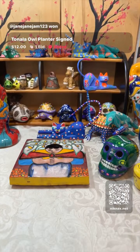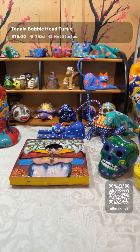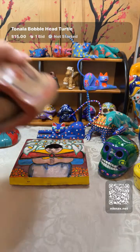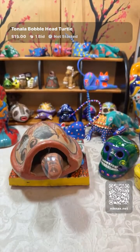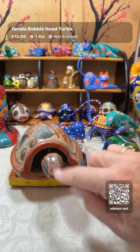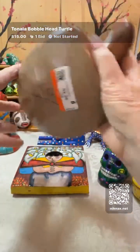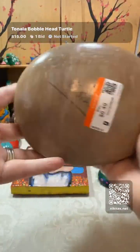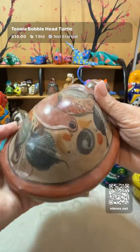And then we have some more pre-bids. Let's get to, I mentioned that Tonala bobblehead turtle. And Gypsy loves the bobbleheads. She's already got one, so she put a pre-bid on this cute little guy. My son picked this up for me. So you can see my son paid for that. I did not. I don't pay him back. He doesn't pay me back.